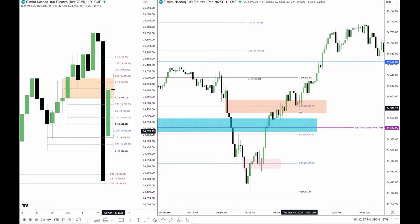How did he know? I can't sleep. Does anybody know? Can you help me out? How did ICT know a fair value gap was going to form there before it even happened? How did he know that an inversion fair value gap was going to form there before it even formed when I did it on the daily chart of the dollar index? Holy shit! I just taught it to you. I just taught it to you.